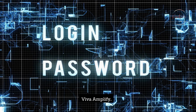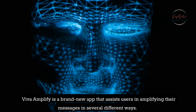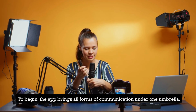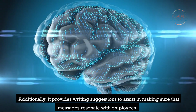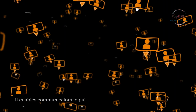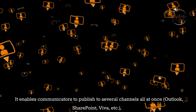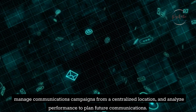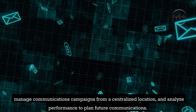Viva Amplify. Viva Amplify is a brand new app that assists users in amplifying their messages in several different ways. To begin, the app brings all forms of communication under one umbrella. Additionally, it provides writing suggestions to assist in making sure that messages resonate with employees. It enables communicators to publish to several channels all at once: Outlook, SharePoint, Viva, etc. Manage communications campaigns from a centralized location, and analyze performance to plan future communications.